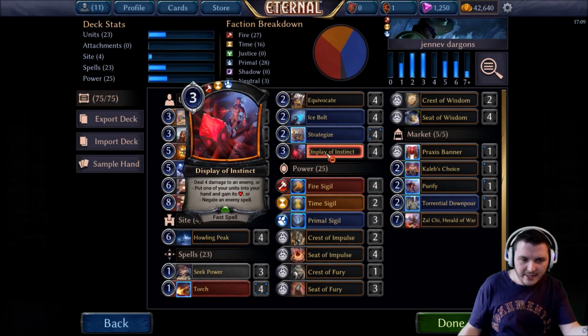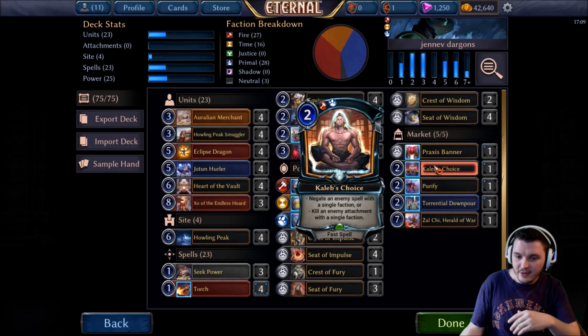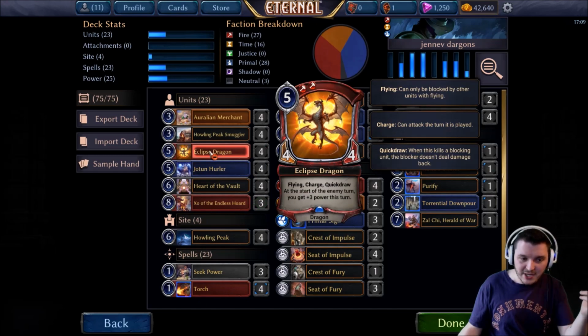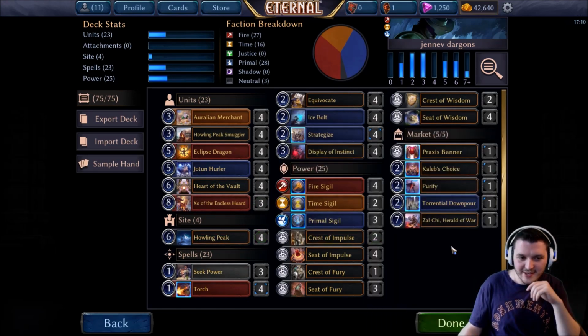So we've got things like Display of Instinct, Equivocate, Ice Bolt, and then also we can have things like Kaleb's Choice, which means that we can play our threat, hit our opponent with it, and then just hold up a way of countering like a harsh rule or something along those lines. And then of course just having charge units is just good with Mirror Image, because you get to deal just more damage to kill your opponent. That is generally what these style of decks want to do.